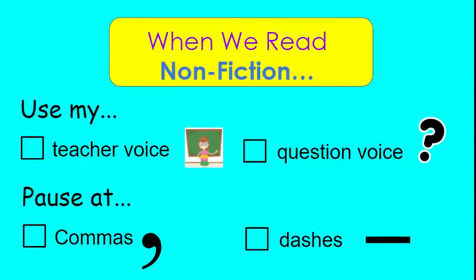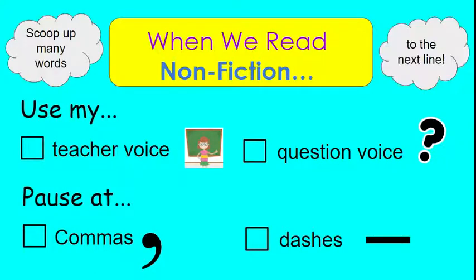And don't forget to scoop up as many words as you can to the next line. It can be a little tough because sometimes those words can be difficult, but make sure you keep moving and don't stop after each word. Are you ready to try it? All right, off you go.